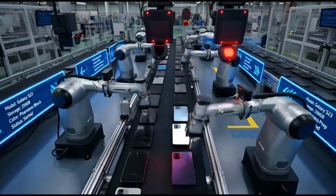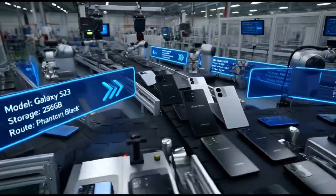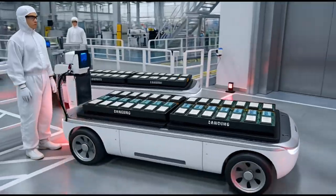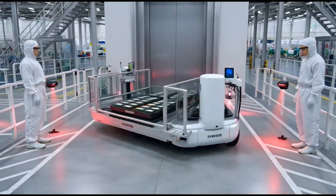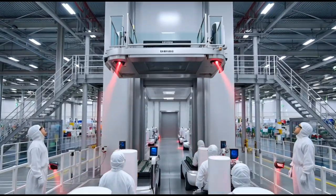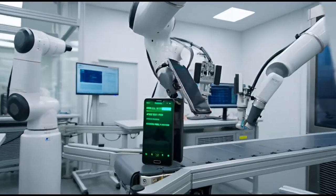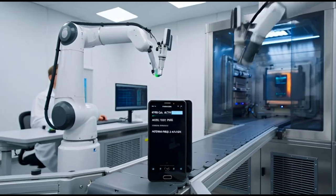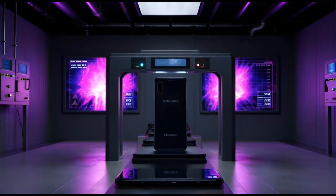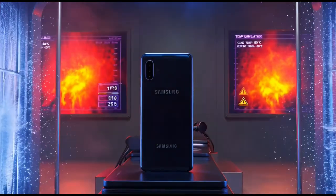Artificial intelligence organizes thousands of devices every hour. Self-guided transport systems eliminate delays across the factory. Invisible sensors are calibrated for flawless daily performance. Extreme conditions reveal the true strength of Samsung engineering.